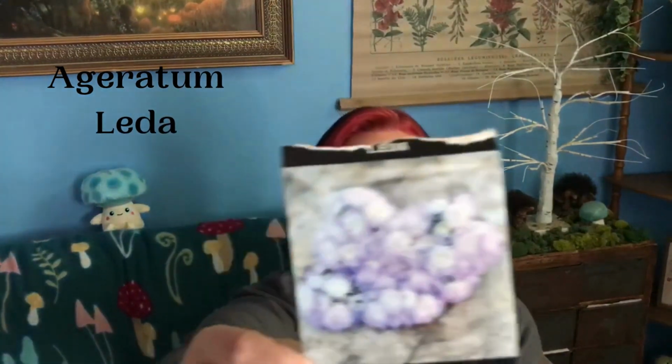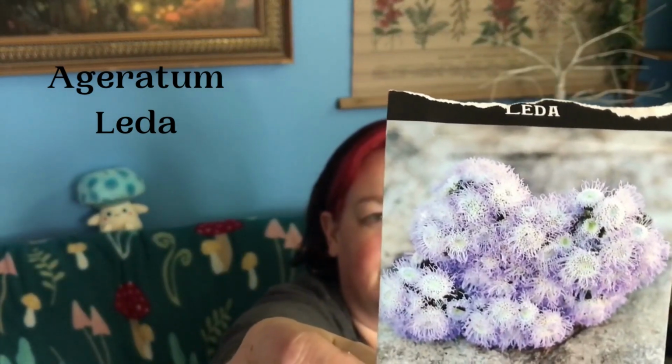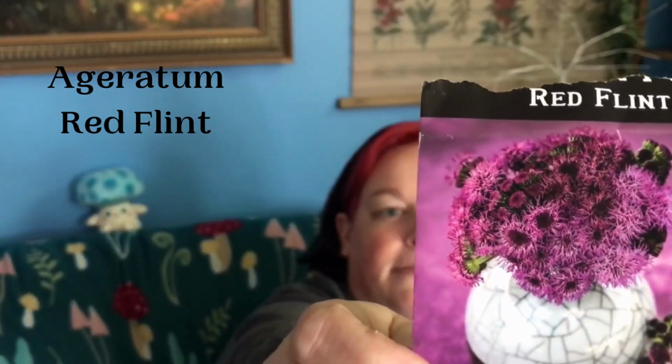So this is the lighter one. This is called Leda. I also think they are referred to as floss flower, I believe. And then this one is the darker purple. And that one is called Red Flint. These are amazing, and I'm very excited to grow them.